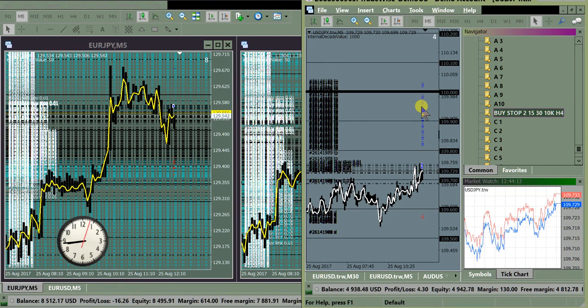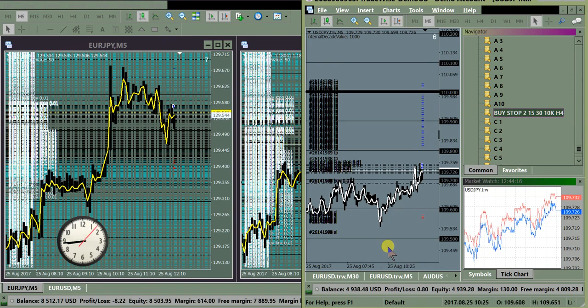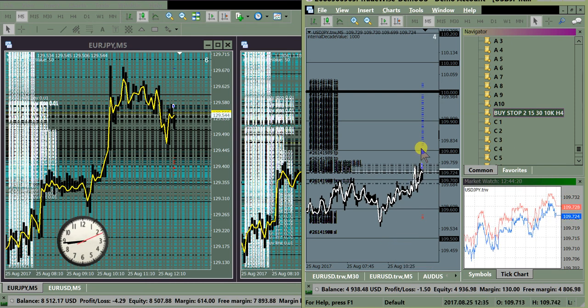This trade plan is only designed for this one move of 30 pips about. Actually, I'm getting in. First profit's 10 pips all the way out to, I think, 30.